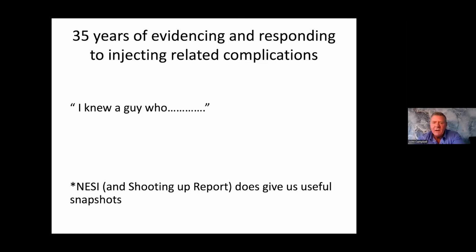That won't give the individual advice on how to reduce further injecting-related harms and complications. But I do think we have an opportunity now with the release of these guidelines and previous development of tools like the assessment of injecting risk to really make a push on this.